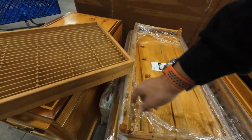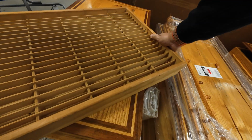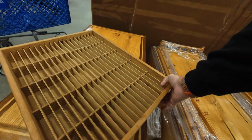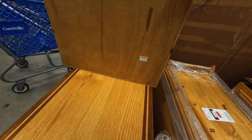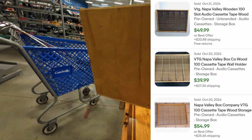But what I'm really after is this guy right here, this Napa Valley 100 cassette holder. You can see the logo on the side here. Napa Valley, in good condition. They want $3.99, and they'll sell really quick for like 40 or 50 plus shipping.